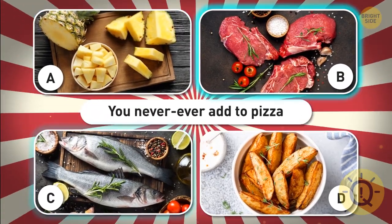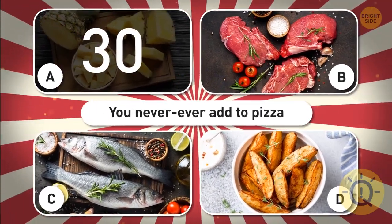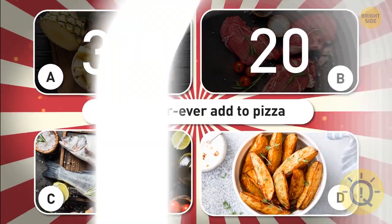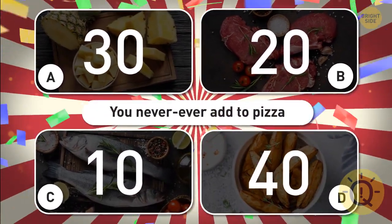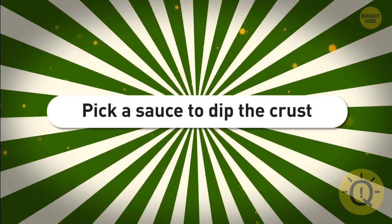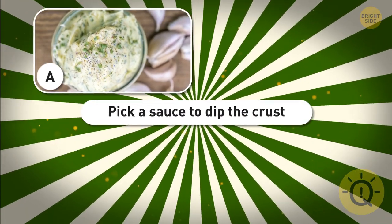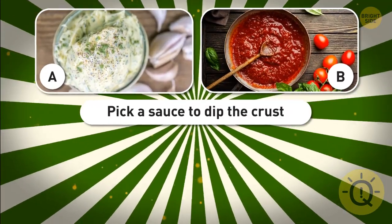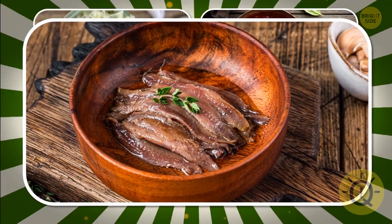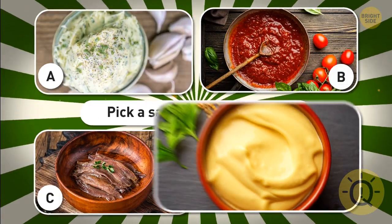Would you rather go with A? You scored 30 points. B brings you 20 points. C is worth 10 points. D brings you 40 points. Now pick a sauce to dip the crust. A, garlic butter. B, tomato sauce only. C, anchovy sauce. D, I'm a cheese sauce kind of person.